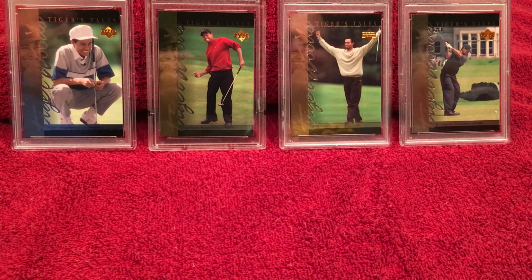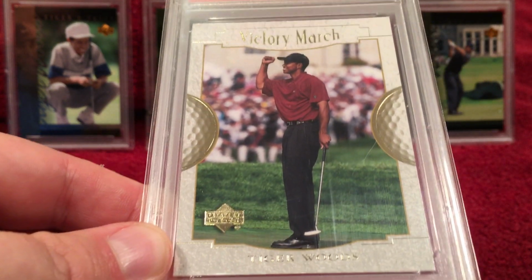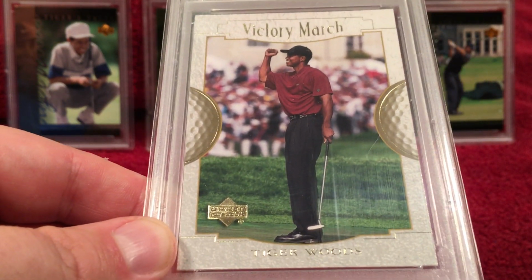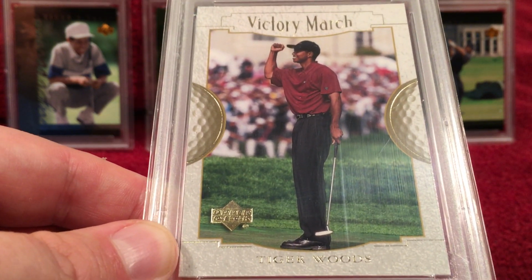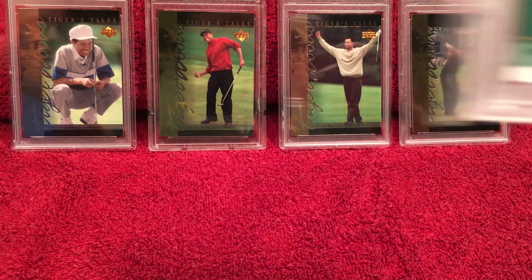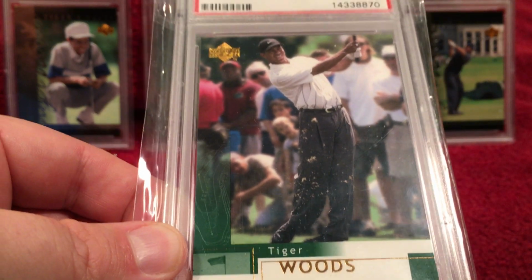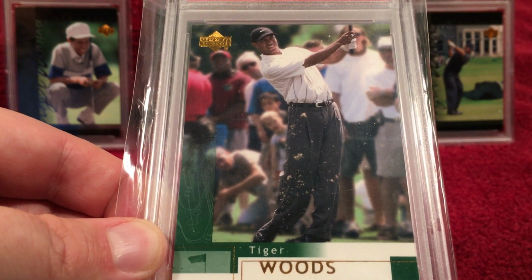Here's another one, Victory March, Tiger, Upper Deck Golf. I mean, this is like the master collection here of Tiger from 2001. It's pretty special. Now here's a nice one. This is 2002 Tiger, Upper Deck Golf. That's just his regular one. It's a great one.